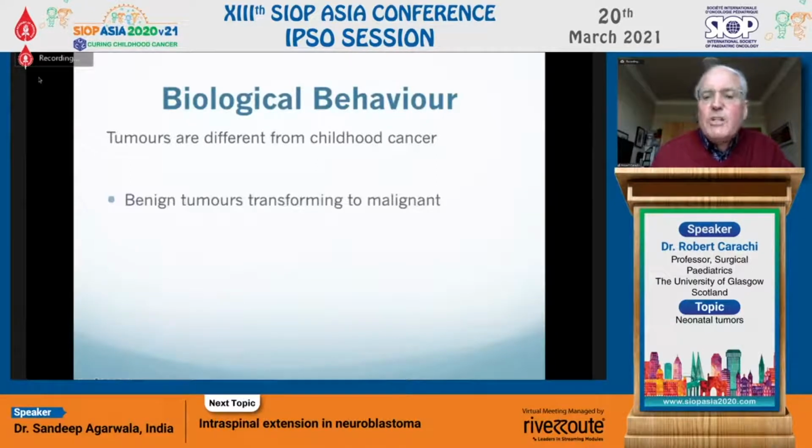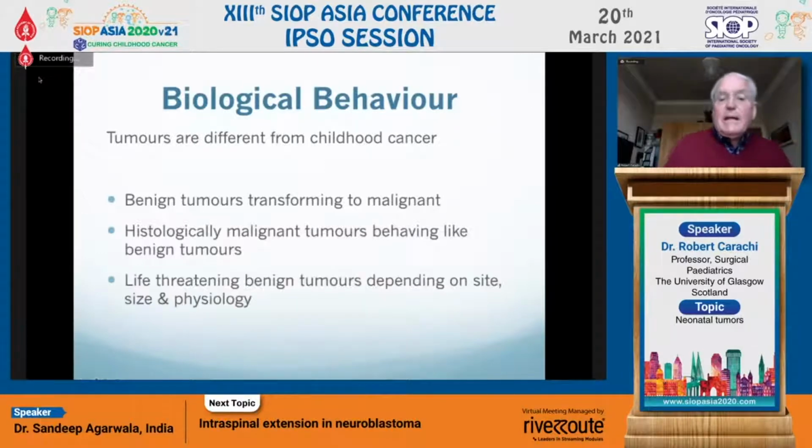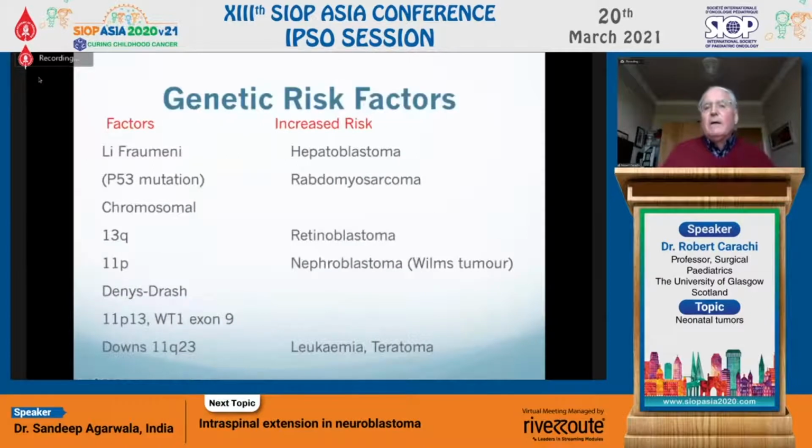The benign tumors can transform to become malignant. The histologically malignant tumors behave like benign tumors, and we can get life-threatening benign tumors depending on the site and where they arise from. So we've got, for instance, 15% of neonatal tumors are associated with congenital abnormalities, especially chromosomal defects 13, 18, and 21.